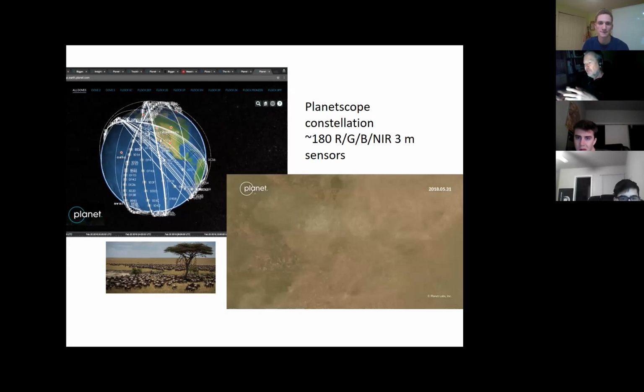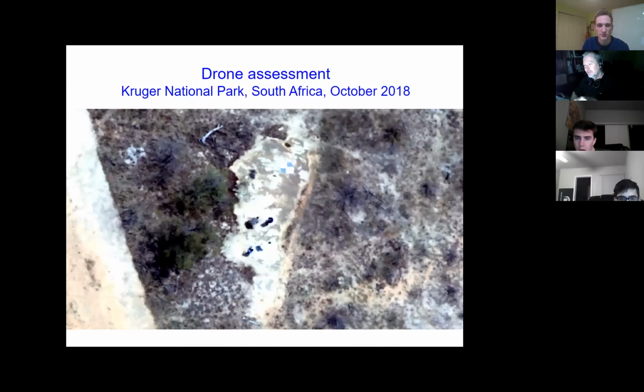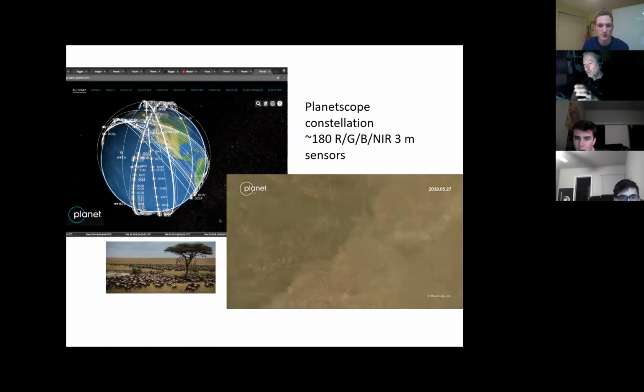Then we can use it for burnt area validation. So we don't need to do this kind of thing, even though it's fun. We just need to get PlanetScope data. So I got a project to start looking at PlanetScope data.